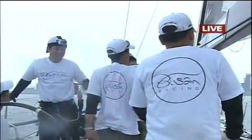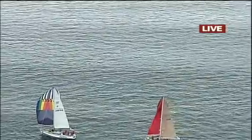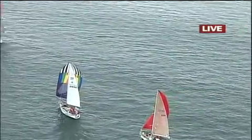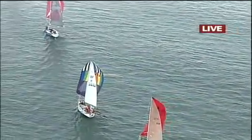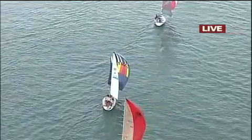And as we take a look at the crew, a camera on the head cam as well, looking to take some pictures during this voyage. And then we see the slower boats straggling in now. It's going to be probably another 10 to 20 minutes before all of the boats finish.